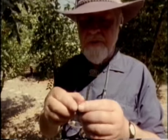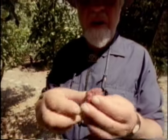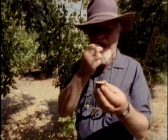This is a jujube, which naturally dries on the tree. It's a Chinese date. And this is a good one. And you can store this as long as you like. I've been eating one or two and keeping the pips. But yeah, this is a pretty good one.